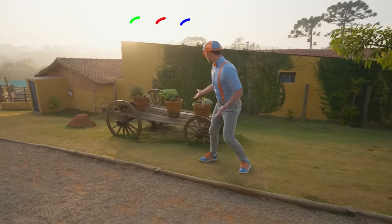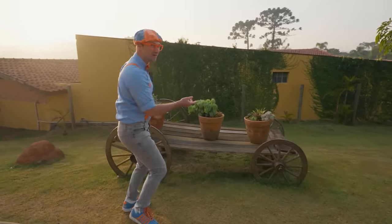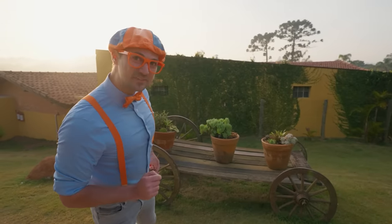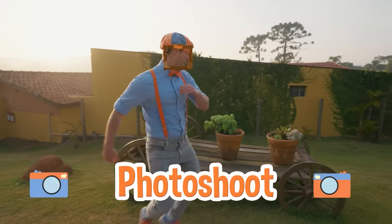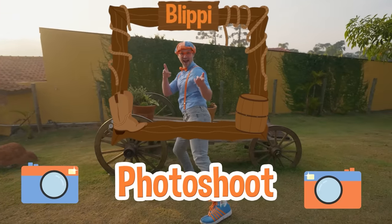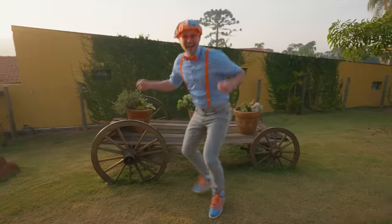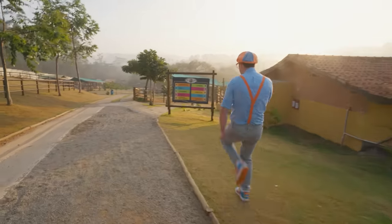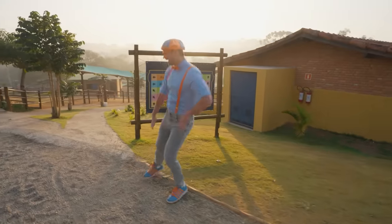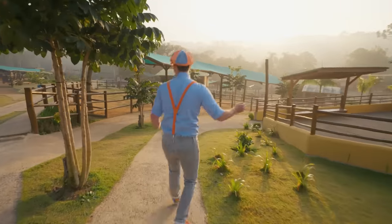Whoa, check it out. It's so pretty right here. Wait a second, are you thinking what I'm thinking? Yeah, photo shoot. Yeah, this place is awesome. Let's keep exploring. I think I see some more animals, come on.